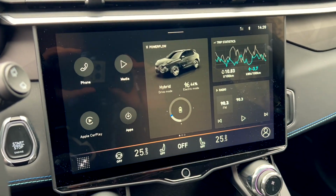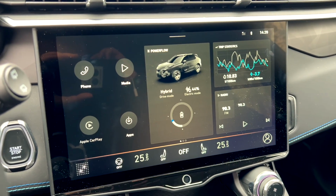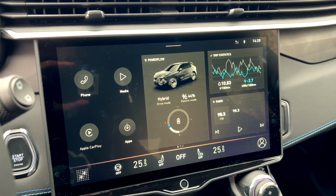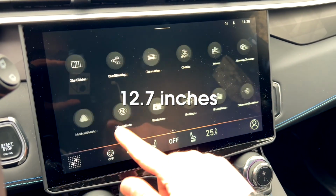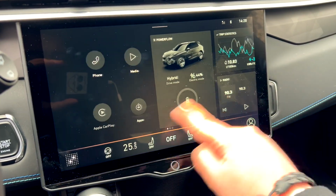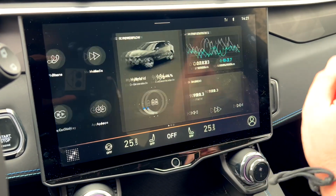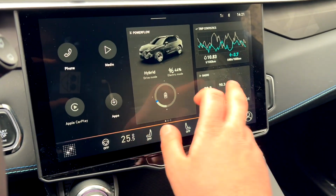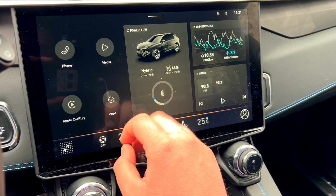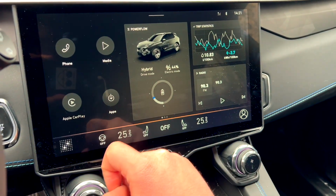This is the Lynk & Co. 01's infotainment system. Well, frankly, it's difficult to keep up with these screen sizes. Here's the screen size. And it is all very nicely built and pretty easy to navigate. Sometimes it can be just a little bit confusing, but once you get used to it, it is very easy, and it feels very polished with very clean graphics and no grammatical errors.